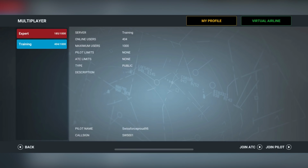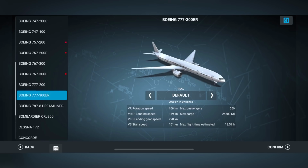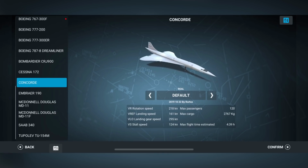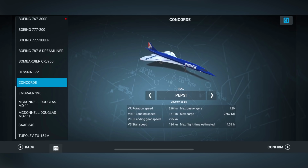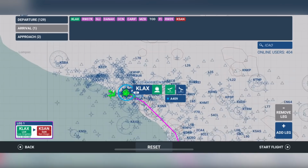In general, in flight simulators, as you can see right here, we have two servers, training and expert. There's quite a few people on here, actually. Yeah, whatever. Let's just join this. All right, there we go. We've actually unlocked all the planes that are available for this flight simulator with the Pro subscription, like the Concorde. All right, I appreciate that. There's a few liveries here. The Pepsi livery was a total failure because the plane was getting too hot or something. And here we go. We actually have a few players here at LAX.